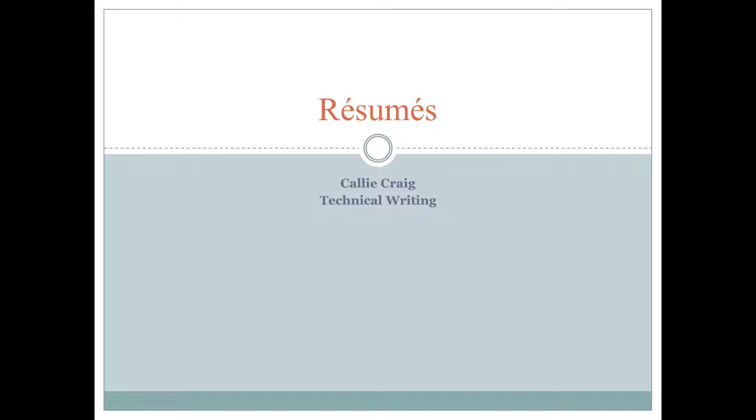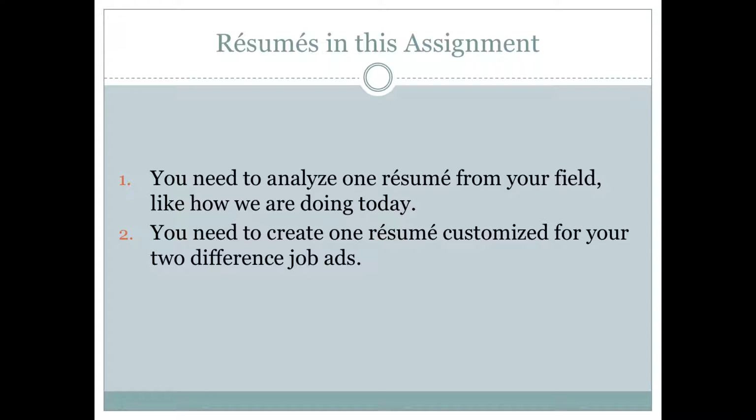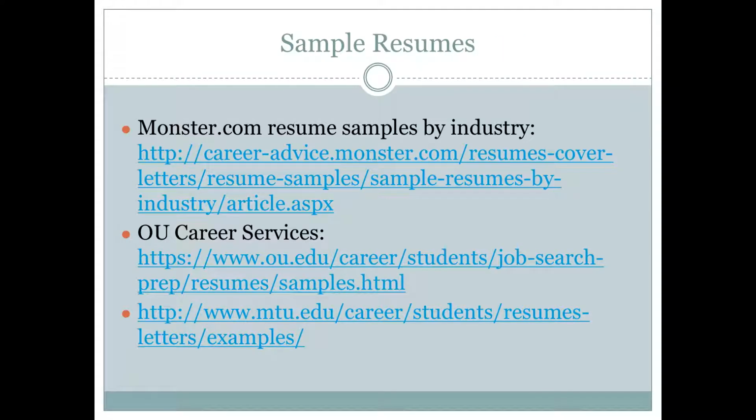In terms of resumes in this class, you need two things. First, I want you to analyze one resume from your field. And second, you're going to be creating your own resume for a job ad you found. So you can go to a lot of places to find sample resumes of people who have jobs that you want, but I recommend going to monster.com and looking at their sample resumes by field, or going to OU Career Services. A word of caution, however, the Career Services resumes and cover letters are notoriously bad. They are really, really bad. They're poorly formatted and don't have enough information on them. You'll see this when we grade sample resumes.